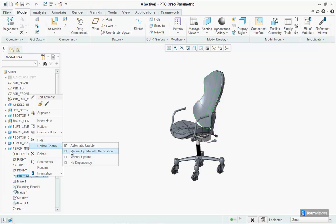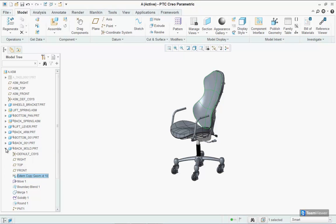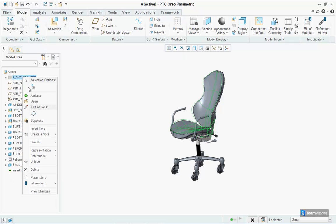In this model, for example, it's using a skeleton that drives relations and geometries down to many interdependent components. To avoid unexpected changes, I'll set certain external copy geometry features status to manual updates with notifications. Automatic and manual replace legacy dependent and independent settings for the behavior of update options when the parents change their references. This notification option helps identify those that get out of date, both on the model tree and to easily find those in the notification center. So let's go ahead and do that. And with that change, let's go make some changes to the original skeleton model behind here.